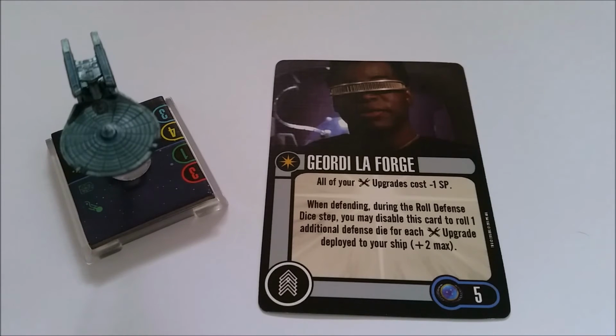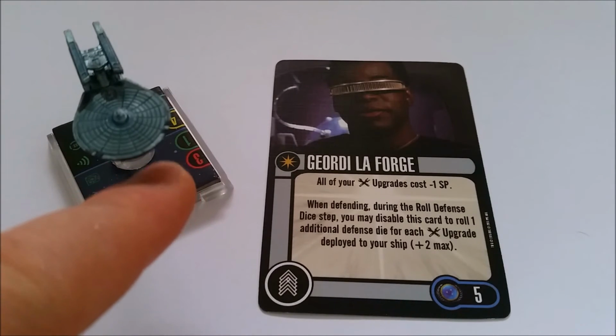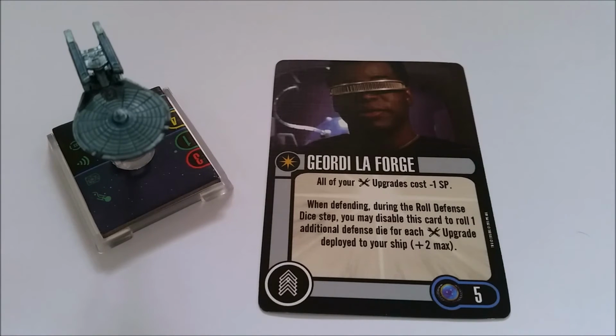So effectively, you could take up to 3 defense dice with the Hathaway, seeing as it's got a 1 defense already, as we can just see there, it's got a 1. And there are 2 that come with the pack. So yeah, you could use both of those technically. Although, if I'm correct, there is only 1 tech upgrade slot that the ship starts with. Indeed, I am correct. The Hathaway only starts with 1 tech. So you could, with this, probably only go up to having another 1 tech slot. Even though he does mean that you can have 1 SP less if you're buying those. So you are going to make a little bit of a saving.